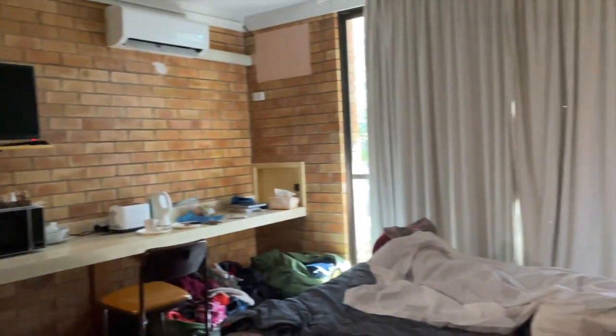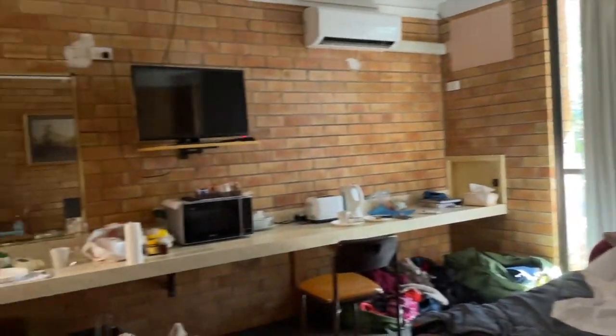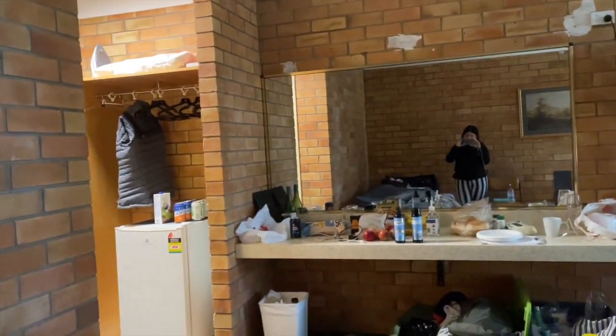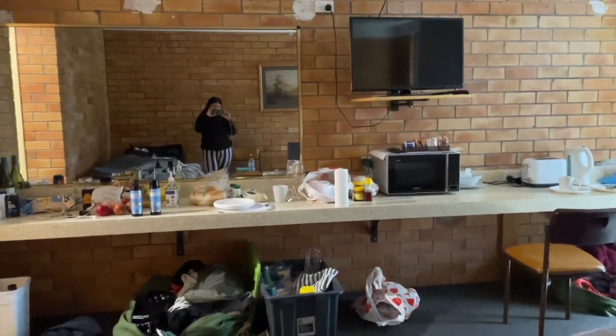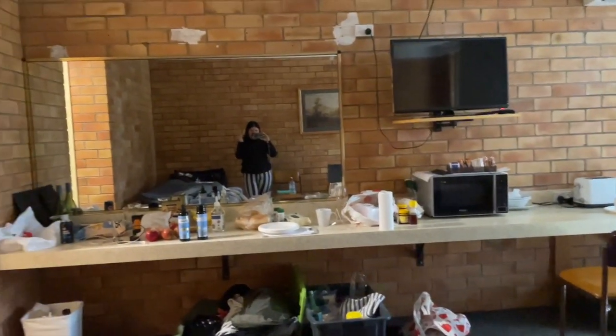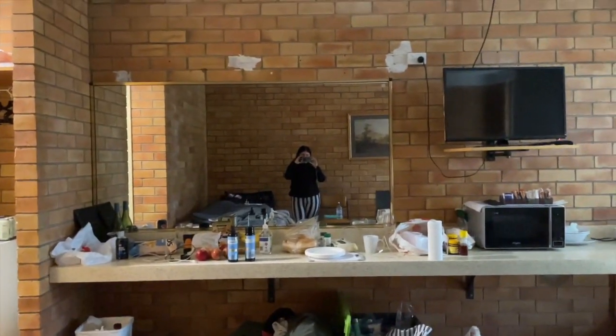So yeah, here's just a little overview. There's a little tiny patio out there with some chairs. And here is our humble abode for tonight, and tomorrow, and last night as well, and then tomorrow we head off to Barcorden.